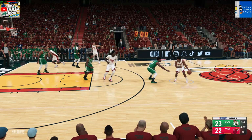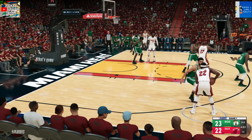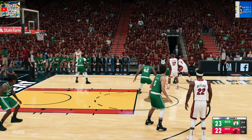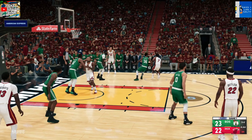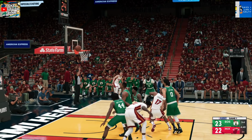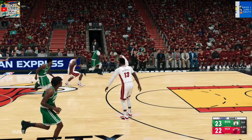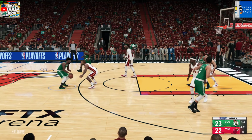Smart against Lowry. Butler on the wing. Lowry outside. Tucker with a screen. Shot clock at six. Lowry, the pass to Robinson. Off target from three-point range. Yeah, and the defense has really got to tighten up on him. I mean, he's just too dangerous from the three-point line.